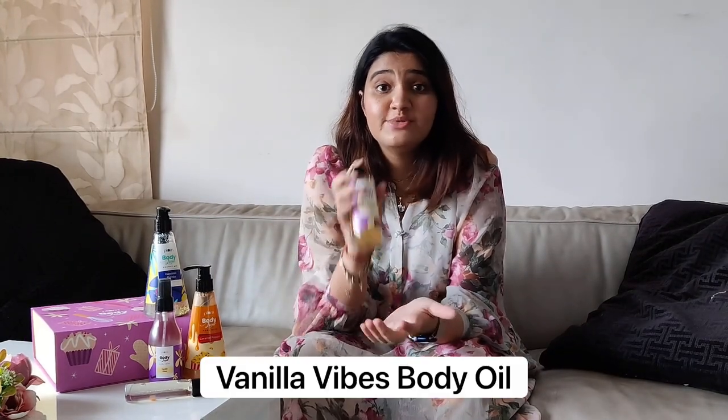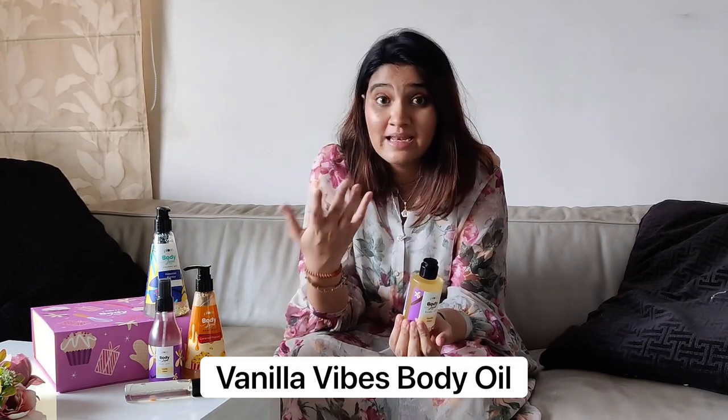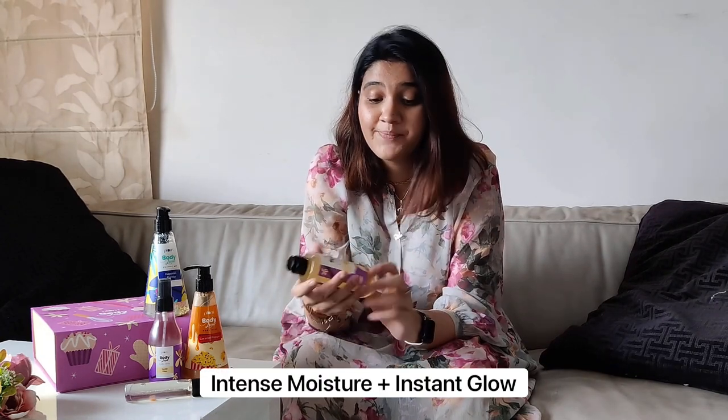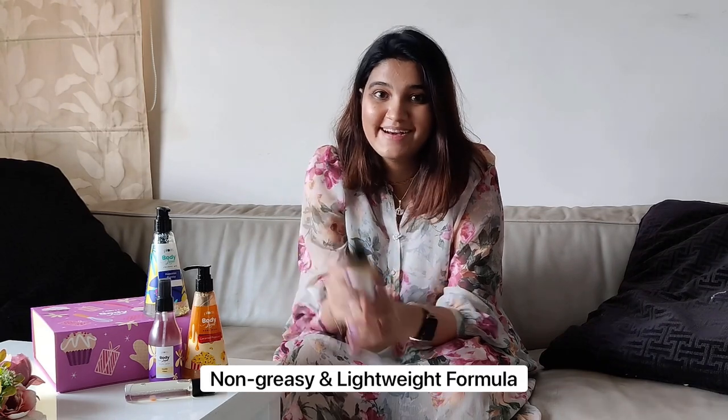So right after my shower gel comes the body oil. Something that I have been doing a lot is using body oil and keeping my body as moisturized as I can because I'm getting a lot of stretch marks at this phase in my life as well. So body oil is something that I go by with no matter what.